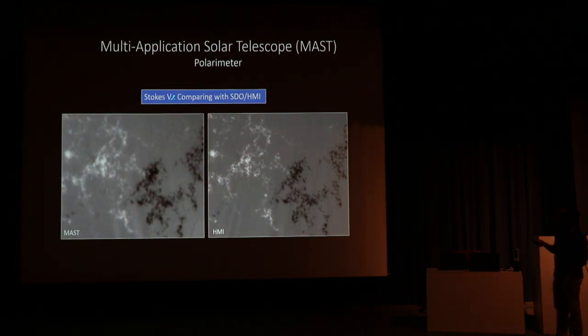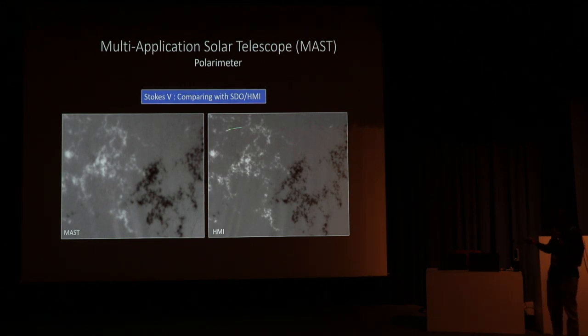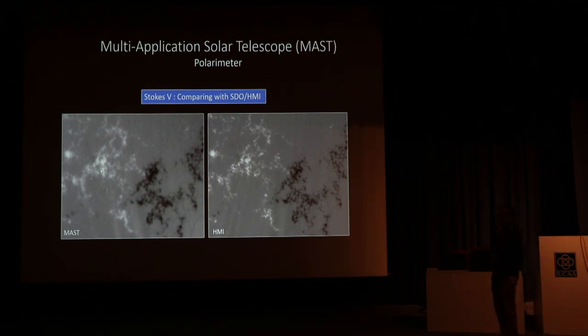So this is a Stokes V measurement compared with the HMI magnetogram. These are HMI line of sight magnetograms, which can be roughly compared with the Stokes V signal. This is the Stokes V signal for the same region obtained with the polarimeter. You can see it is a little bit blurred because of the atmospheric seeing, and this is around 20, 30 images averaged for each wavelength position and each polarization state.